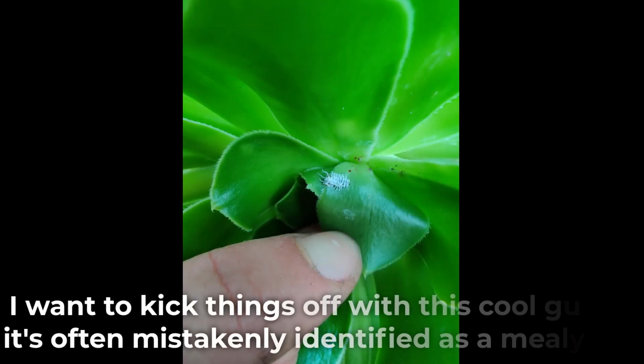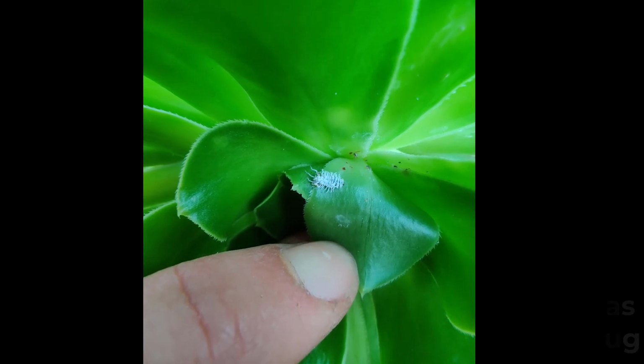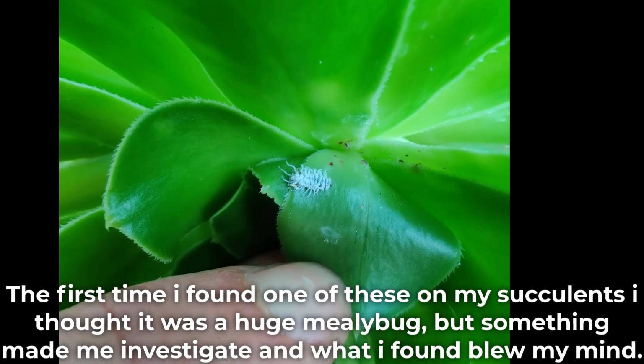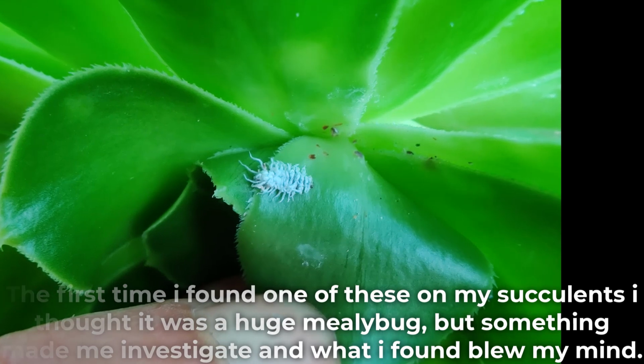I want to kick things off with this cool guy, as it's often mistakenly identified as a mealybug. The first time I found one of these on my succulents, I thought it was a huge mealybug, but something made me investigate and what I found blew my mind.